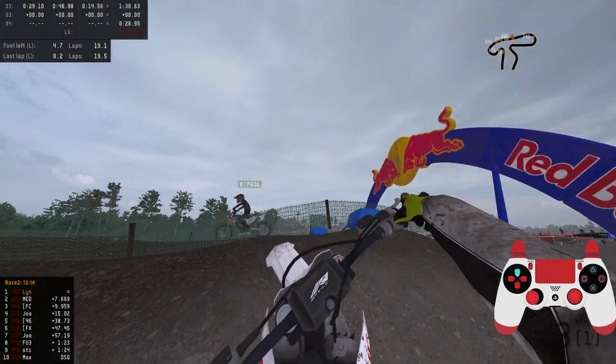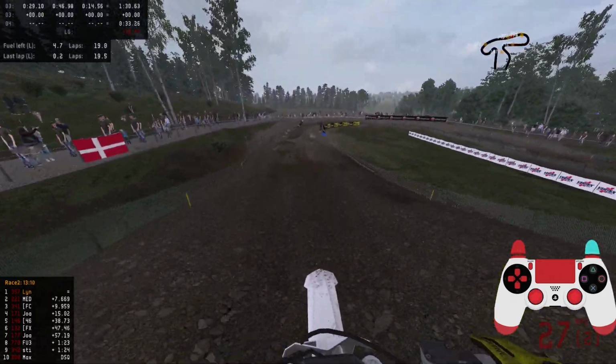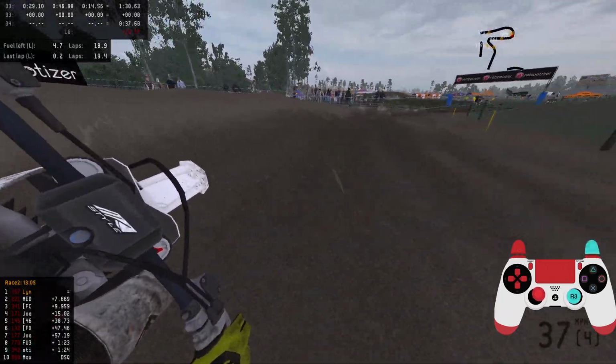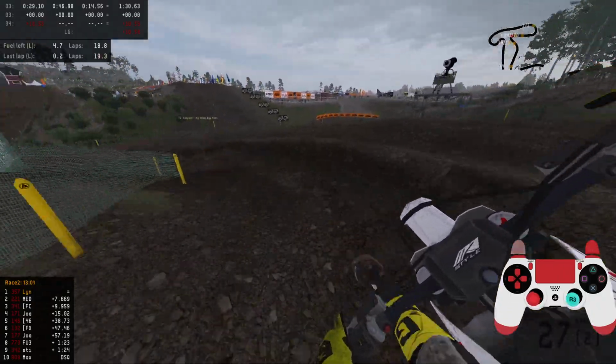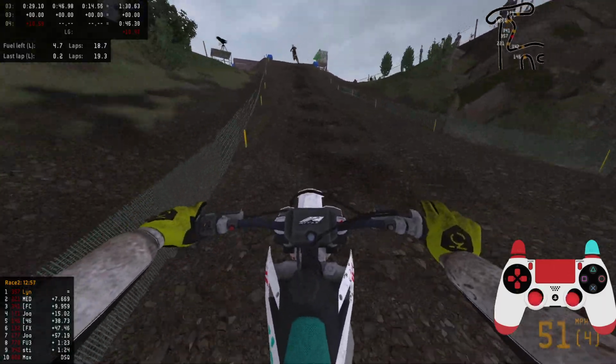How do I get going there? I don't know if that's going to give me cuts there. I feel like there'd probably be a timing gate on that Red Bull banner. Or maybe the lap time won't even count because I went off the track. Oh no, I hit a timing gate there, so that's not bad. I'm just hoping I don't get too many cuts.